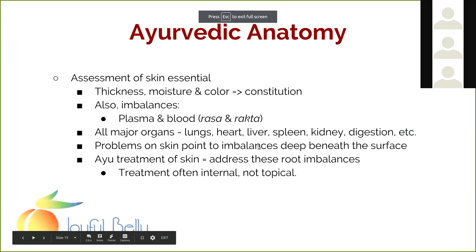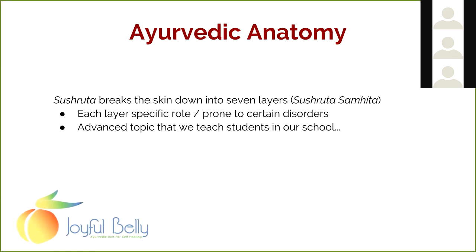All right. Just as an aside, Sushruta, one of the authors of the classical text in Ayurveda, broke the skin down into 7 layers. And each of those layers has a specific role. It's prone to certain disorders. It's a little bit more of an advanced topic that we teach students in our school, but I'm not going to go into it too much tonight. But I want to at least let everyone know that Ayurveda breaks the skin down into 7 layers. All right, let's go over some things that cause skin problems.